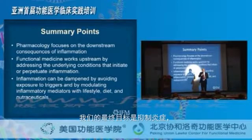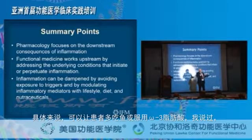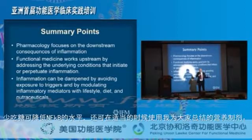So ultimately, we want to dampen inflammation by avoiding the triggers and by modulating the mediators with lifestyle changes. Simply having a person either eat more fish or take omega-3 fatty acids, eat less, as I mentioned, which decreases NF-kappa B, eat less sugar, and, when appropriate, use nutraceuticals such as the ones that I've outlined.